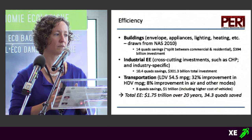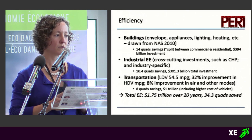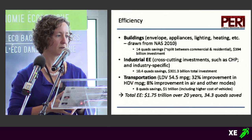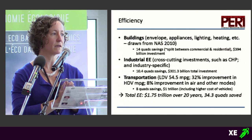14 of those, almost half, is from the building sector. And then another 10 through industrial efficiency, combined heat and power, industry-specific investments in energy-intensive industries and so on. And then another 8 quads in transportation. And here we focus mainly on making more fuel-efficient vehicles. We did look at expanding public transportation, but in the U.S., that is such a small percentage of vehicle miles traveled that in terms of bang for the buck, the greatest efficiency investments are in vehicles, at least in the short term.